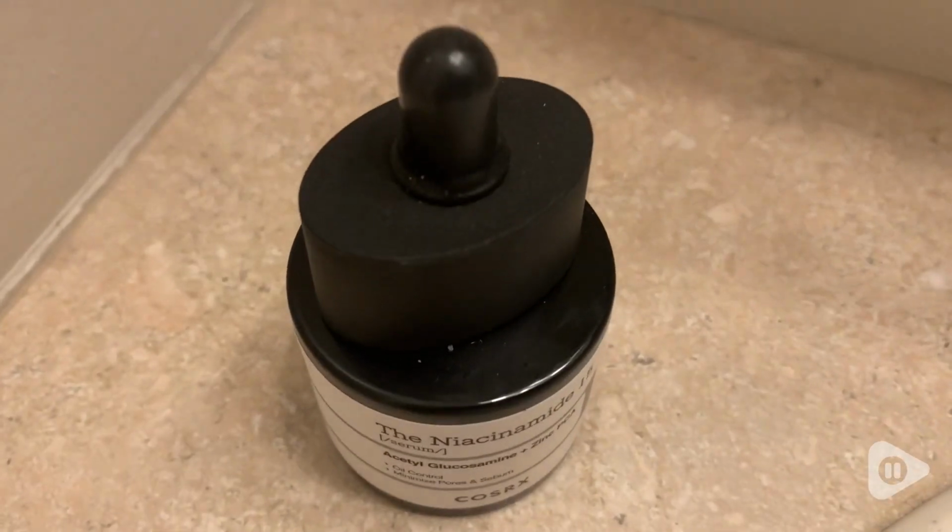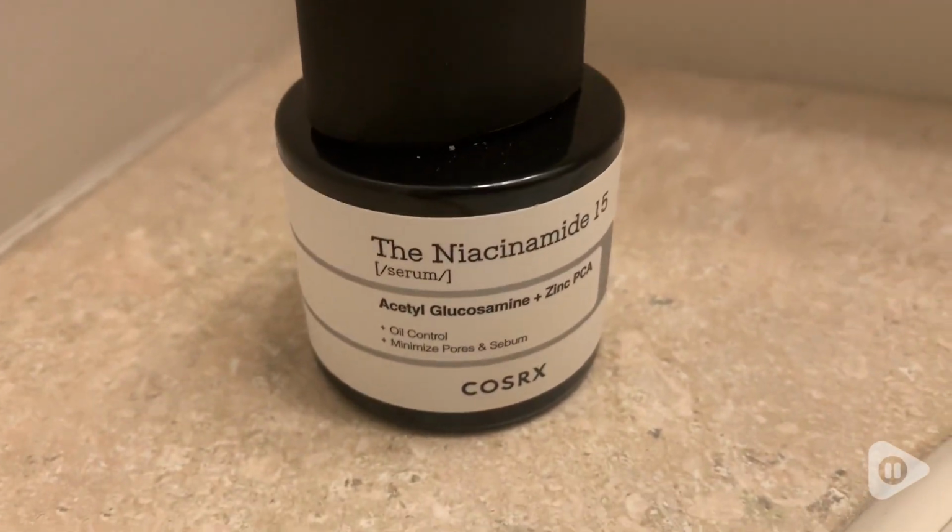Niacinamide is beneficial for so many things. This is a powerful niacinamide, so I'll only use 2 drops, but it really helps to boost so many different ingredients that you use. So I'll just put it on my face before I put on, for example, in the morning, vitamin C, and then I'll put on some sunblock as well. It goes on really nicely and it doesn't irritate my skin at all.